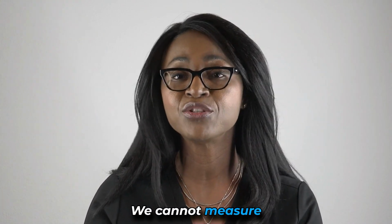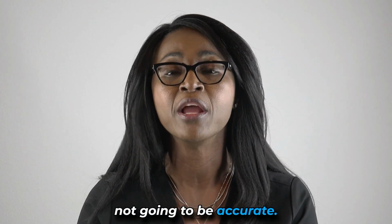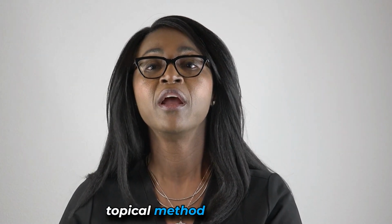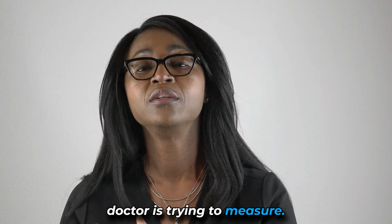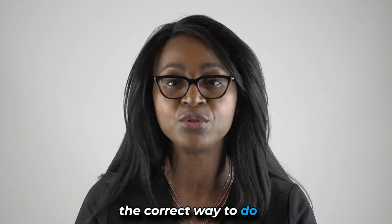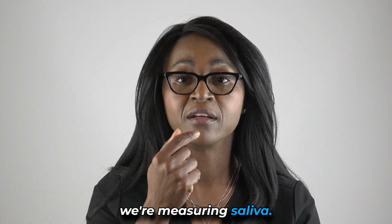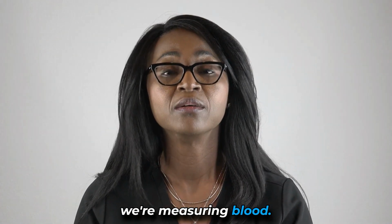So we have to measure tissue levels of the hormone. We cannot measure circulating testosterone in the blood as a way to measure that, because it is not going to be accurate. So I see a lot of times patients that are using the topical method are severely overdosed because the doctor is trying to measure your hormone level in the blood, which is not the correct way to do it. If you're using topical, we're measuring saliva. If you're using injectables, we're measuring blood, okay?